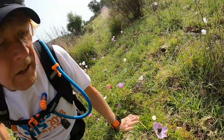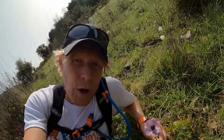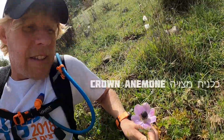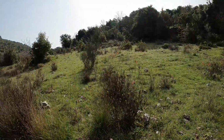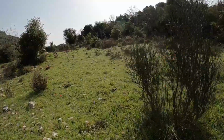Folks, this requires a lie down. It's not often you see these. These are the purple versions. I've been showing you the red ones, but have a look here. There is a bed of purple poppies. Kalaniot. Let's run through it a little bit. We'll show you. Isn't that stunning?